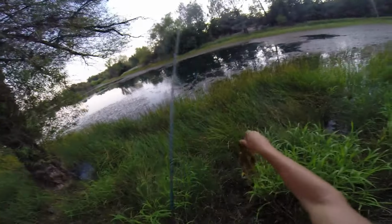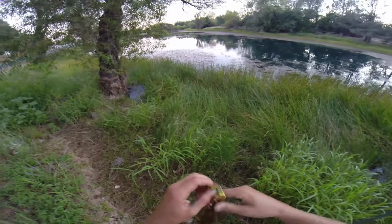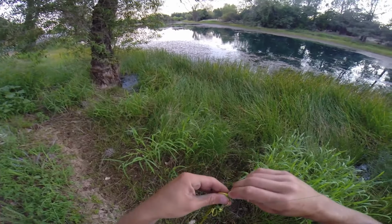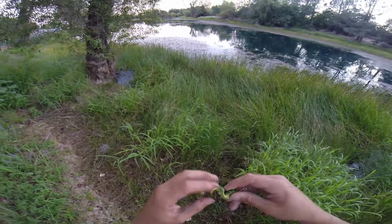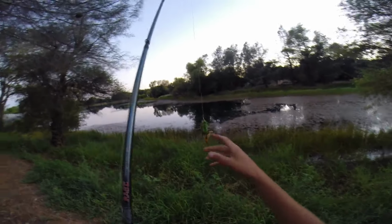Oh, quick release. Okay, that counts. That fish counted. He came off right at the bank. If this was a tournament, I'd say no, that fish wouldn't count, but that counts. 3 for 3. Right there. He's on it now, so I'm gonna have to go buy a new one. Got to call him a bigger frog.